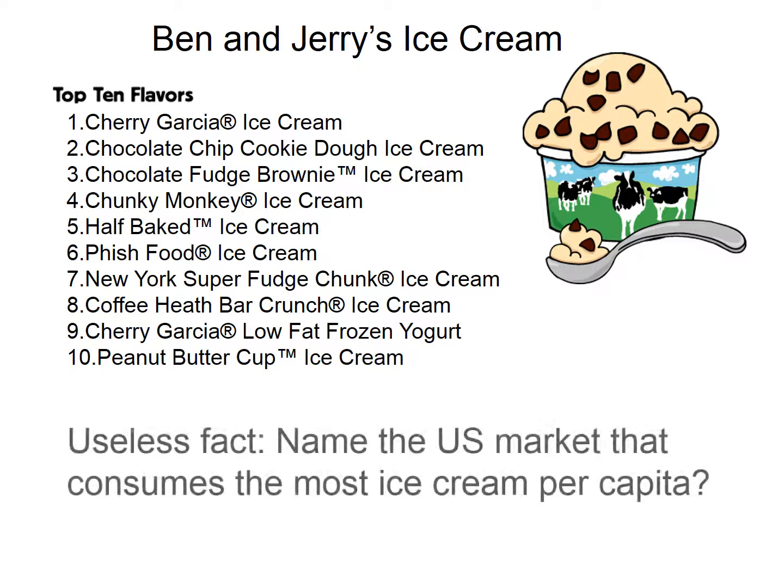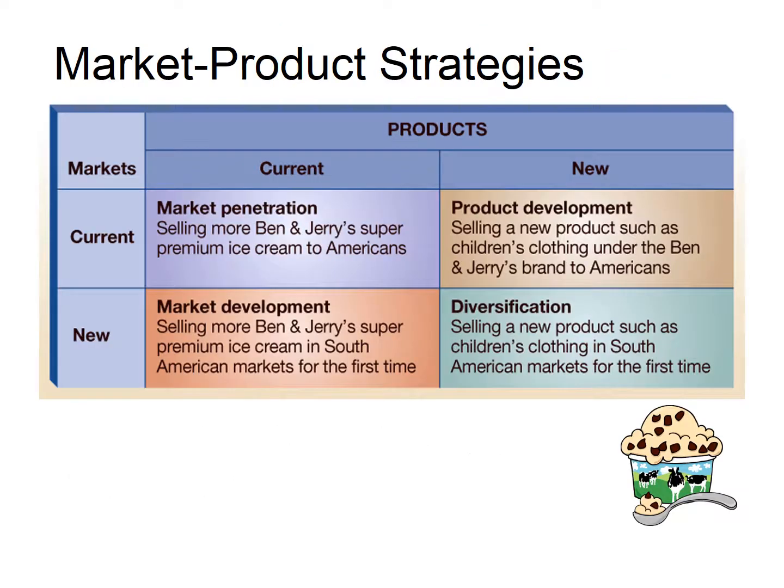As a little fun fact, useless in fact, there are certain demographics across the United States that enjoy ice cream. If you can think of the U.S. market that consumes the most amount of ice cream per capita, that will be kind of a little fun fact we'll pick up here in a second.